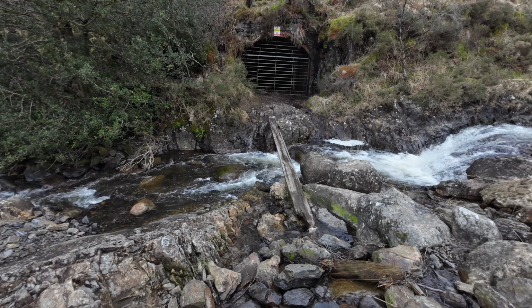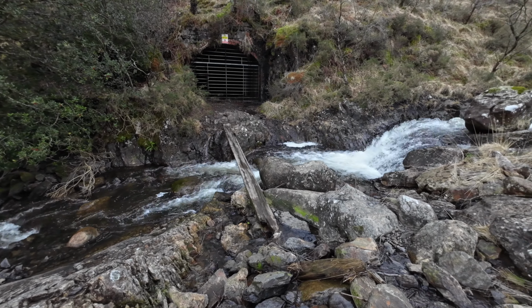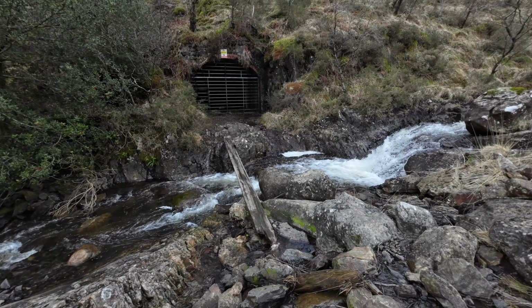Whoa, that's one of the mines. It'll be interesting to go and have a look at what's in there.